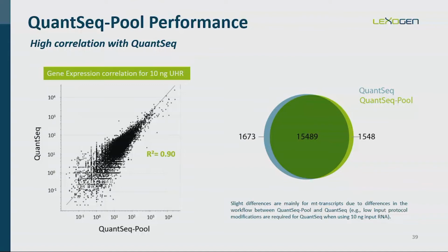When comparing QuantSeq and QuantSeq-Pool, there is a high correlation between the two methods when looking at gene expression. Here, we're looking at a correlation analysis on the left and then an overlay on the right. In the left correlation analysis, you'll see QuantSeq on the y-axis and QuantSeq-Pool on the x-axis, and they have very similar gene expression profiles with an R-squared value of 0.9.